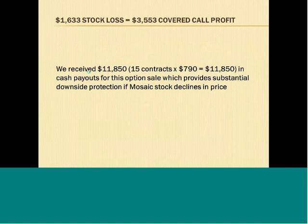So selling the 15 contracts at 7.90 resulted in a cash credit of $11,850 before commission. So sold 15 contracts at $790. That translates to $11,500 in cash payouts for the option sale. So that cash payout provides downside protection if Mosaic stock declines in price.